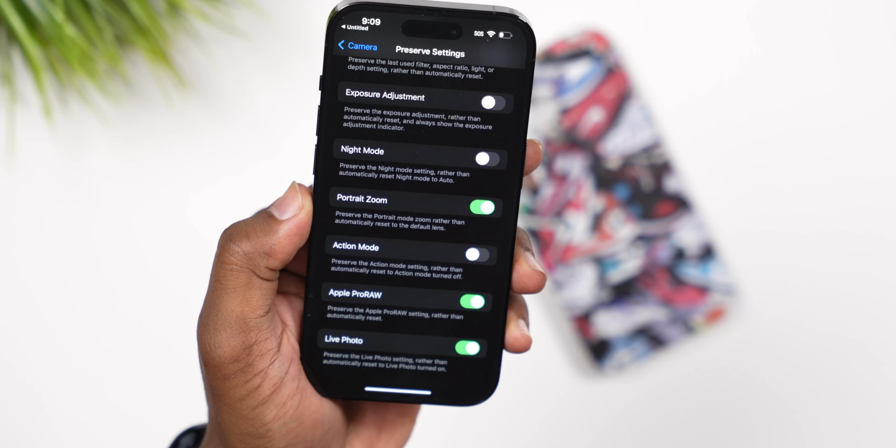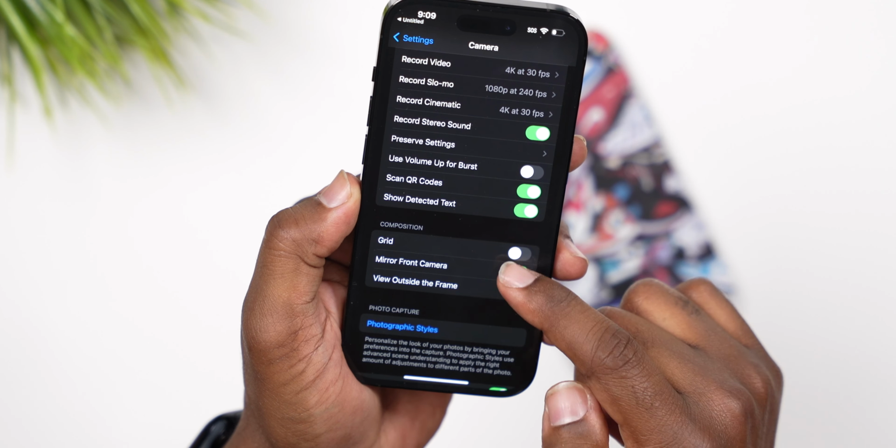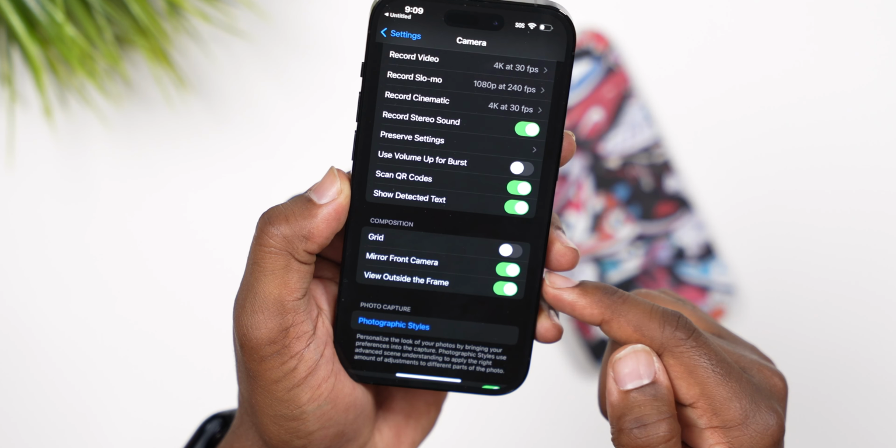All right, y'all, so number 8, and the last thing that we're going to talk about under the camera that we need to change, y'all, is mirror front camera. Now, this is going to make sure that the photo or video that you take on your iPhone will look the exact same way that you see it on the screen as the viewfinder, and that it won't flip the image after it takes it, or the photo or video that you're recording. Trust me, y'all, you definitely want to make sure you turn this one on.